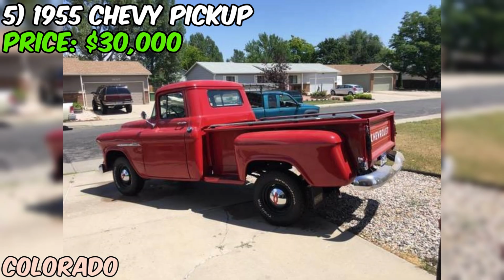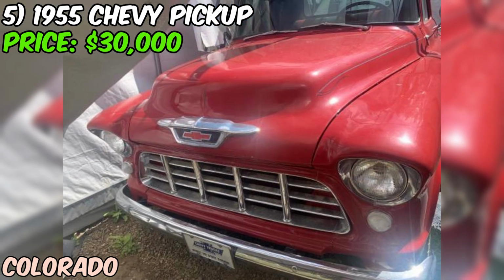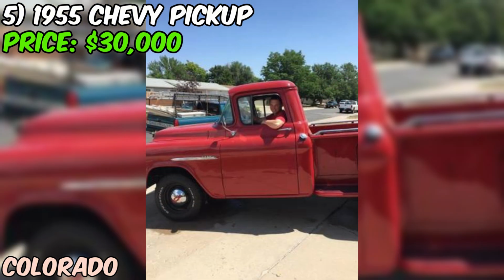Number 5. We're looking at something really special, a 1955 Chevy pickup that's asking $30,000. Let's dive into this piece of American history. I've got to keep it real with you folks. The odometer has rolled over on this one, so those 74,910 miles aren't telling the whole story.